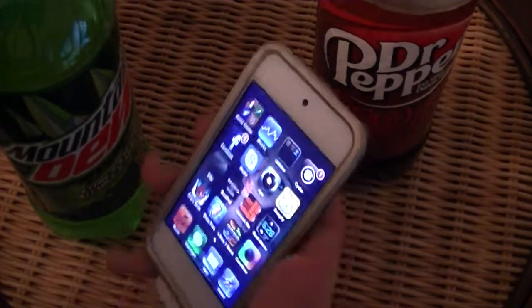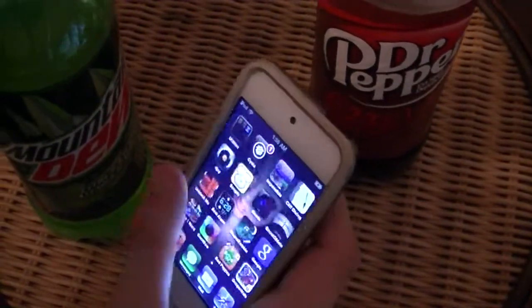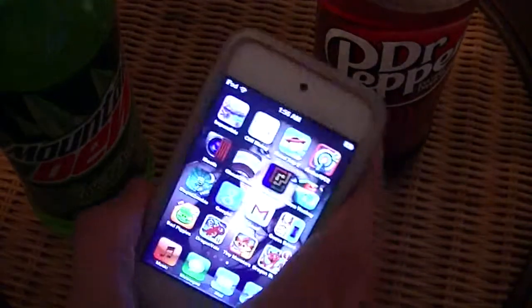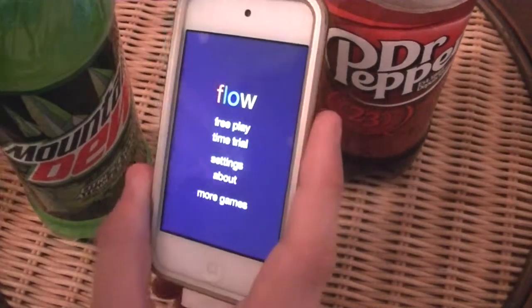Number 9 would be a game called Flow, and it's just, oh, my iPod froze. Okay, there we go. Yeah, it's just a game where you basically have certain colors and you have to try to connect them all but fill every space, and you can't overlap.